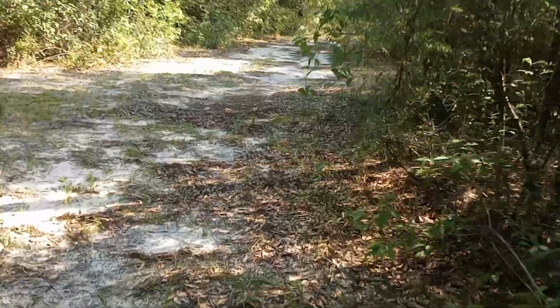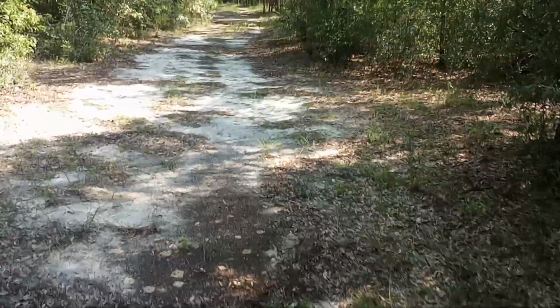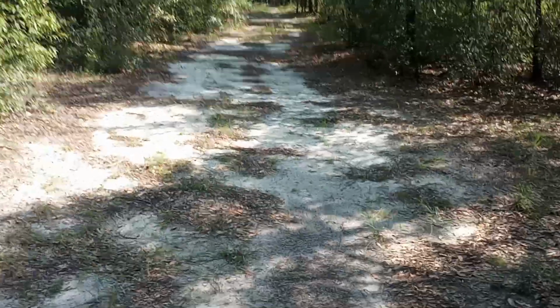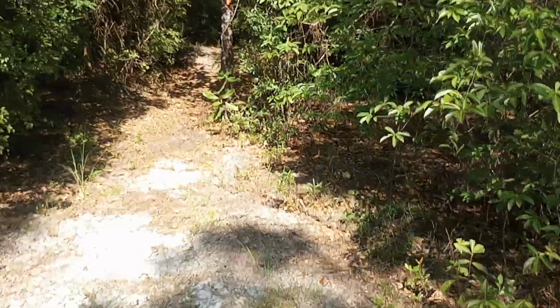Oh, look at this. We have a big opening here. Okay, it goes to the left and goes straight ahead. And there's a bunch of little anthills, so I've got to be careful. Let's take a look at this. There's a big ridge here. Let's take a look over here.